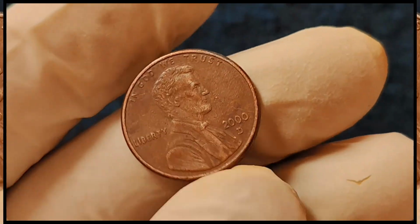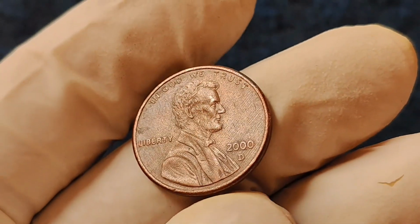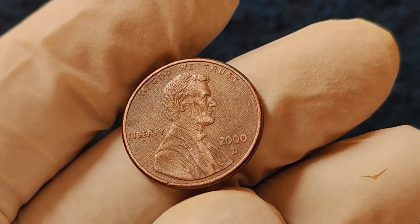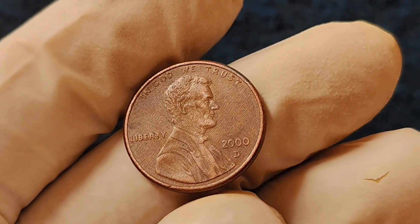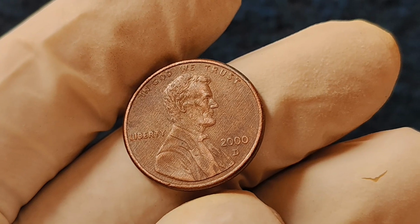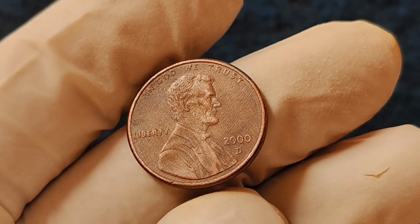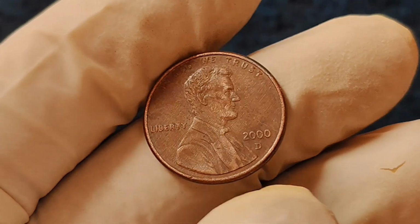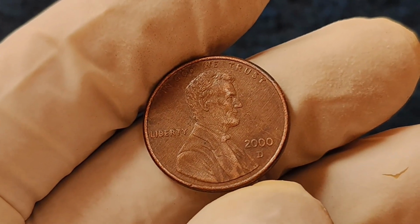First, rarity plays a huge role. While millions of these coins were produced, only a handful possess the characteristics that drive their value into the stratosphere. Second, condition matters immensely. A 2000D penny in pristine, uncirculated condition is far more valuable than one that has seen years of wear and tear.